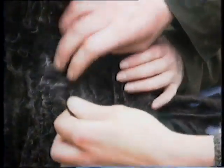And what breed is Holly? Holly is a Hungarian Puli. Hungarian Puli, and it actually grows like that, doesn't it? In these sort of dreadlocks. Yeah, that's all natural. Amazing.